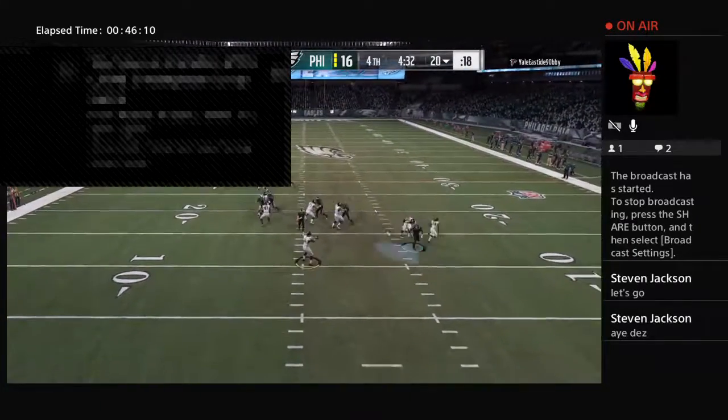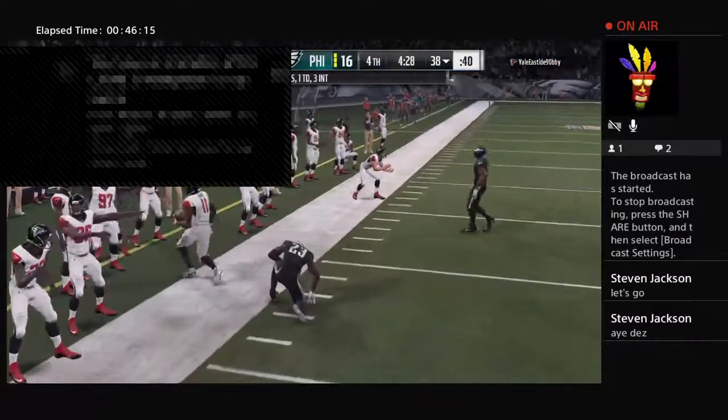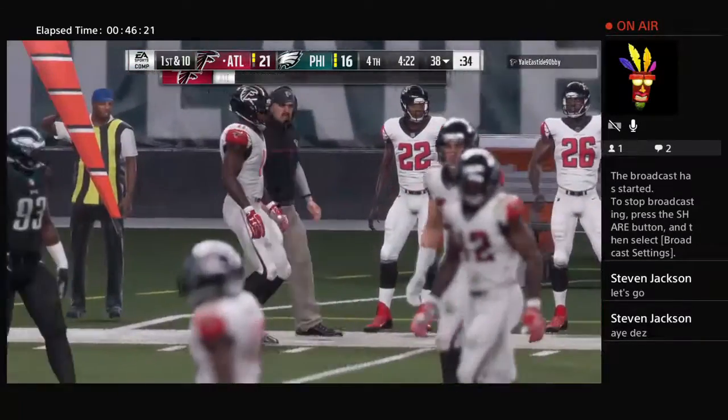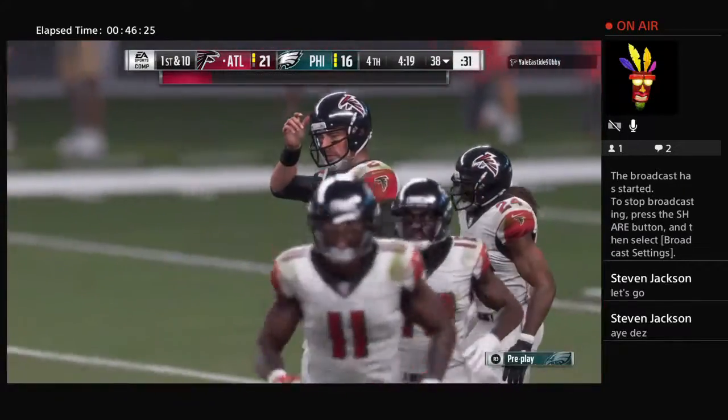On second down, here's Ryan. Throwing the out route incomplete. That's Jones. And they're able to get this one across the 35. 17 yards on the pickup there. The drive will continue. It's a first down.